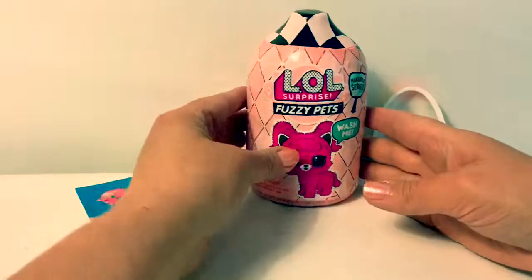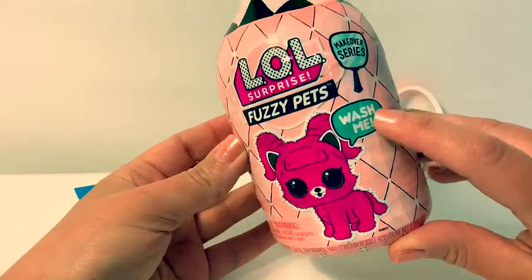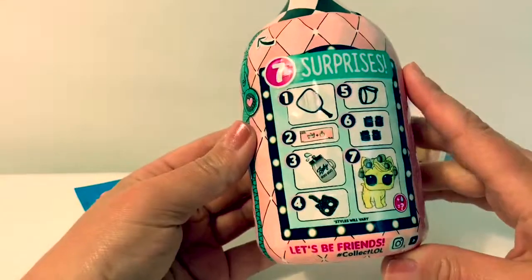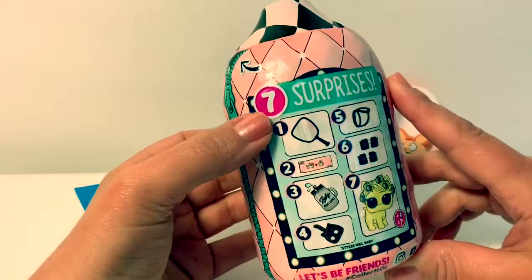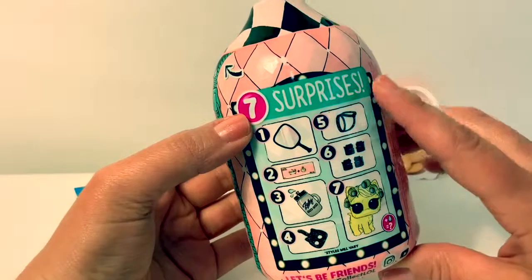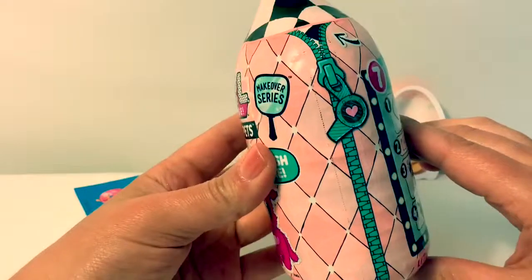Let's open this LOL surprise, Fuzzy Pets. It says, wash me in the makeover series. And it comes with seven surprises. Seven in Spanish is siete. In Spanish, you would say siete sorpresas. Let's open and see what's inside.